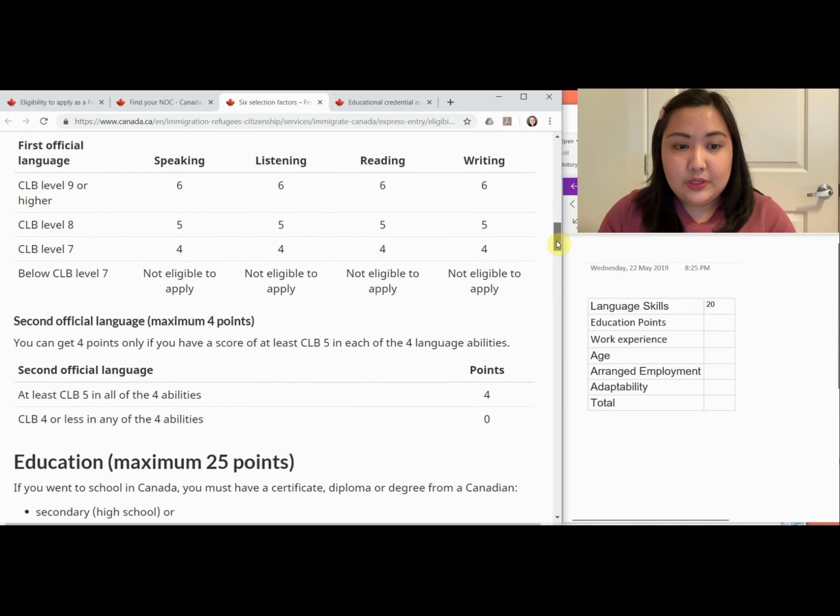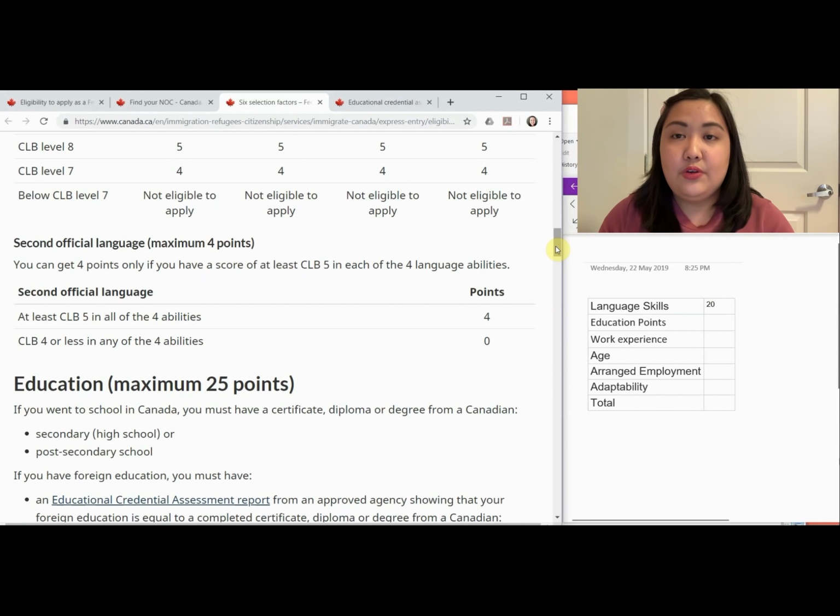Second official language. So this is beneficial if you know how to speak French. You can also get another assessment for your French language, but most of us would not have this, so I'll just skip this one for now.